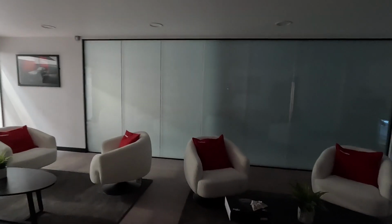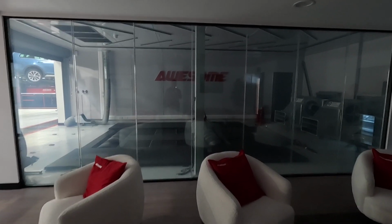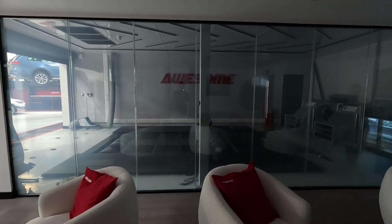One of the best features is this glass here. This glass isn't ordinary glass. If you press the button, oh wow, you can see the dyno cell. It's literally like an electronic curtain. Basically, yeah. It's electrodes that sit in between the glass that control whether it becomes frosted or clear.